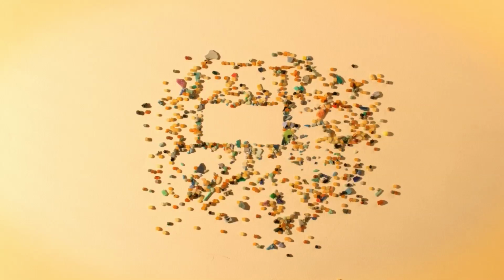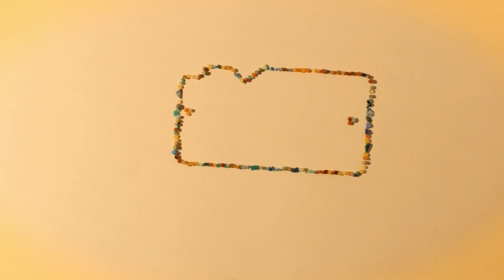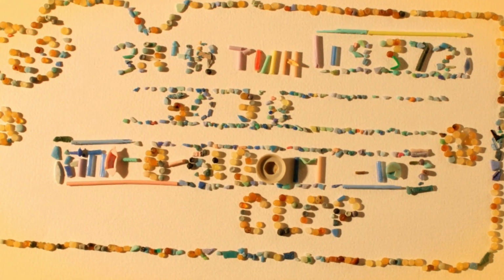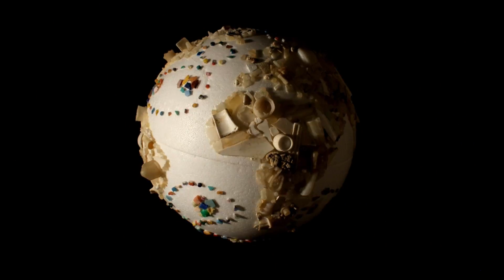The Soviet Union box we found was lost at sea before the country collapsed in 1991. It had been floating in the North Pacific garbage patch for over 20 years before washing up on Kamilo Beach.